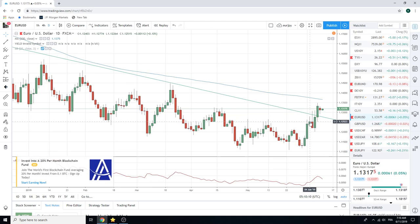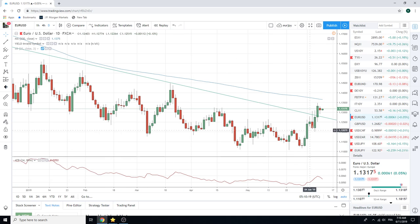Obviously, Friday's range, 113, 112.50, 113.50. Total inside day yesterday, and this will be telling. Breaking the non-farm range, so 113.50 or 112.50, we still retain a bullish bias.